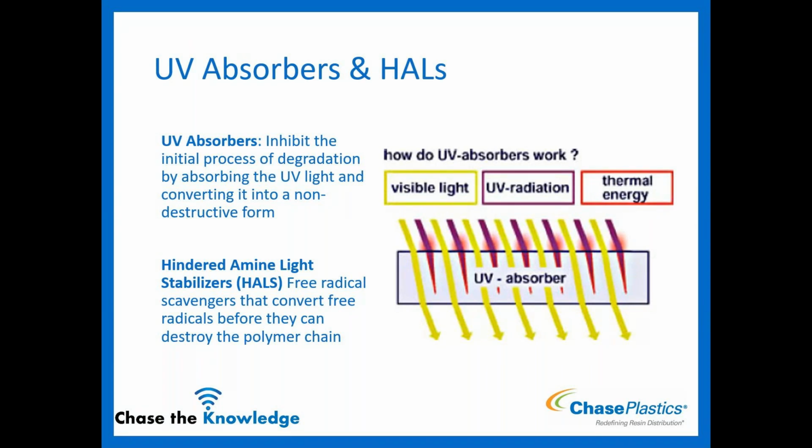And then the big one for the best performance it can give is going to be your hindered amine light stabilizers, called HALS. They are free radical scavengers. So when we talked about the degradation process and how free radicals are formed and then they continue to react, and that's what causes all the damage and degradation, these go through and they scavenge for them and they convert them. And so it stops them before they can completely destroy the polymer chain. And so there's, again, a bunch of different options for them. You've got to pick the ones that are going to be right for the material that you're looking for, but they're going to be your heavy duty UV stabilizers that are going to be added to your materials. And so they will help with that. So that's all I have for the additive portion.